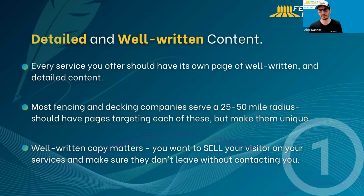FAQ section. I'm sure you've all heard common questions that people ask, so put those in an FAQ section. And then of course, put actual images of past jobs you've done. Taking pictures of every job is super important, and putting those on the website is a really good idea.